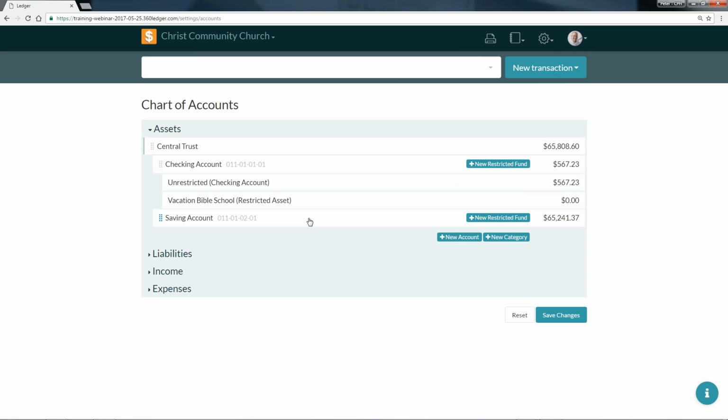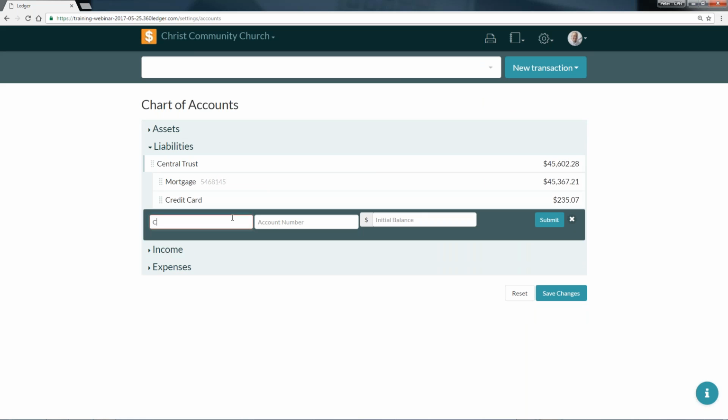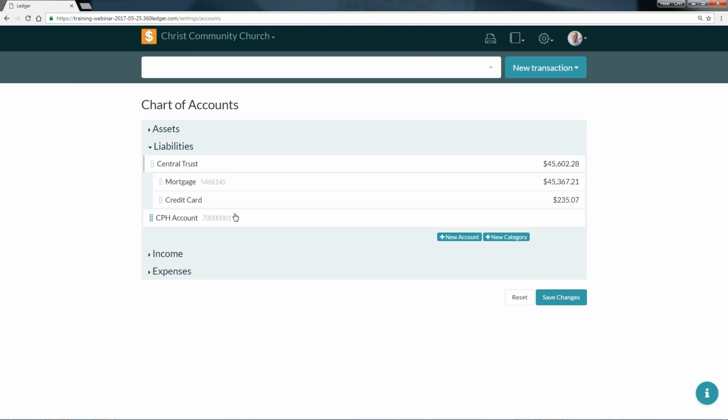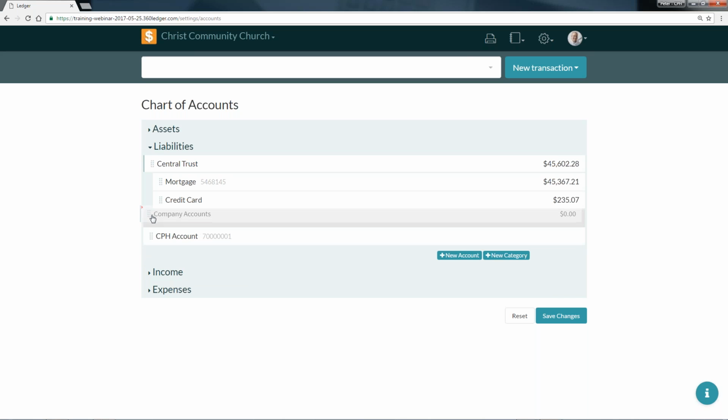So I'm going to go back to my chart of accounts. I can do that here, create a new liability with a 0 balance for Concordia Publishing House. We'll call it CPH account. And we'll put in our account number there for reference with an initial 0 balance to start. And then we'll create a new category for company accounts. You see, I can do that in any order. I can do the account first or the category first, then I can move it in there and save that. So we'll save those changes.